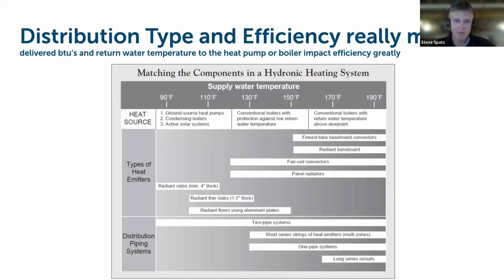Again, this same concept comes into play when we're talking about fossil fuel equipment too. A condensing gas boiler will not condense if you're not getting an appropriate level of BTU exchange on the supply side and the return side back to the boiler. And the lower the water temperature can be on that distribution side of the system, the more efficient that fossil fuel gas boiler is going to operate.